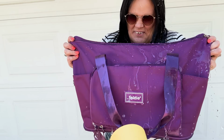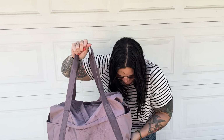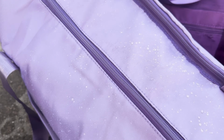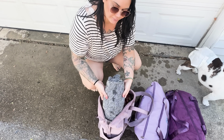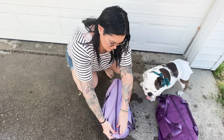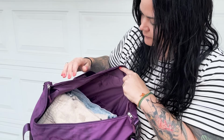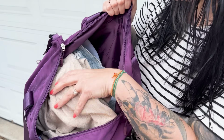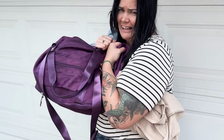Now let's test and see if they're actually waterproof. This is what they look like. Let's open them up. BagSmart. Oh, it's wet inside. The Amazon version. That one's dry. That's definitely wet. These are wet. They're wet. What bag is that? The FOLDIE.